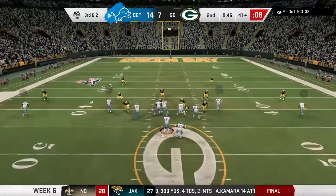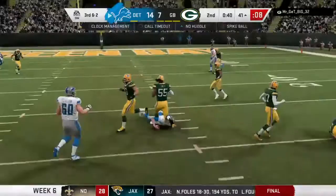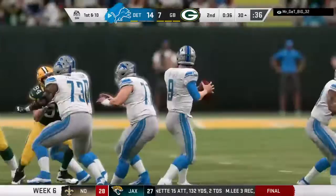Third and two, Stafford. Sliding out of the pocket. And he'll avoid the tackle there with a slide. And this is going to result in another first down as the tackle's made at the Packers 30.